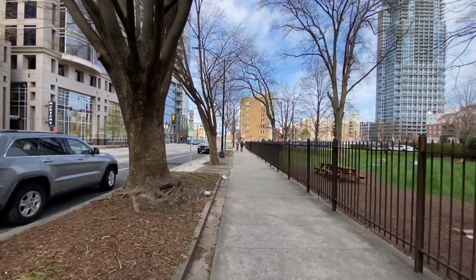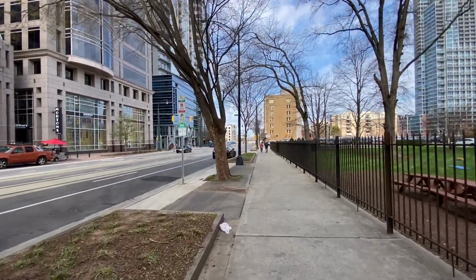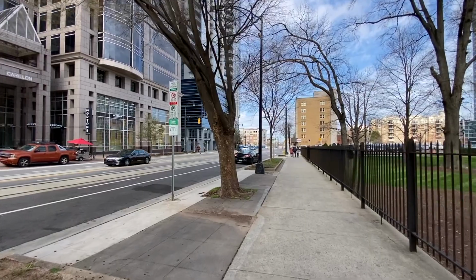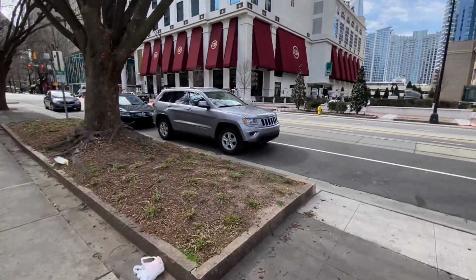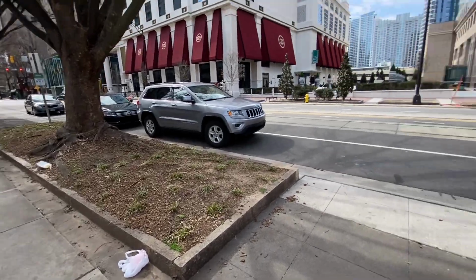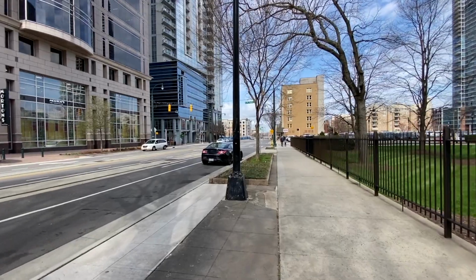I won't do a complete walkthrough. I'm going to cut the camera off and on as we go, and we'll pick it up here and there just so we won't have one long walk. But one thing I am noticing, I haven't been here in about 7 years. When I retired from the fire department, that was the last time I was down here.